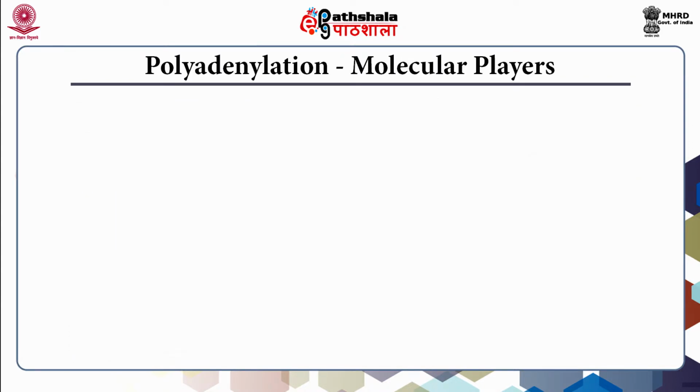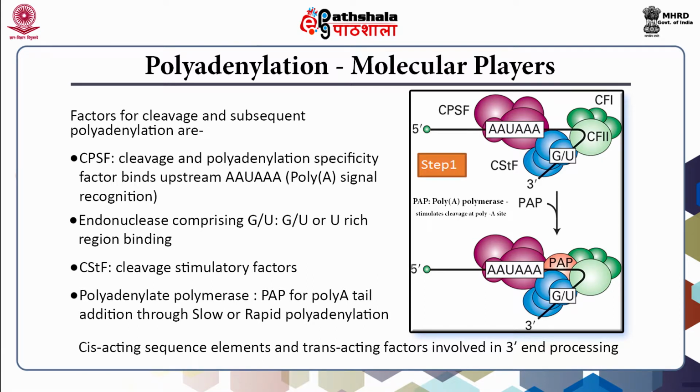The 3' processing factors have been identified in eukaryotes as a part of the pre-mRNA processing machinery that includes the poly-A polymerase PAP, the poly-A binding proteins PABPs, the RNA polymerase 2 large subunit and 4 multi-subunit protein complexes. All of these factors except for PABPs are required for cleavage, but CPSF and PAP are believed to be sufficient for the subsequent polyadenylation.